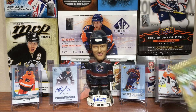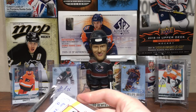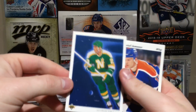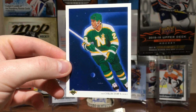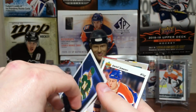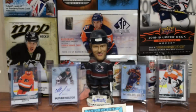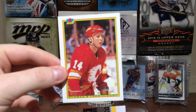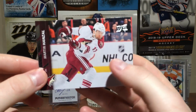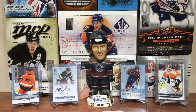17-18. I don't want to forget the Premier pack. I'll just put it right there. Let's do a 1,000 point club. I guess I'm going to be tested here. Who has 1,000 points? Brian Bellows. Yeah, probably. Definitely not. Theo Fleury get 1,000 points? I don't know. It's probably Brian Bellows. It's definitely Brian Bellows. Martin Hansel. Definitely not.